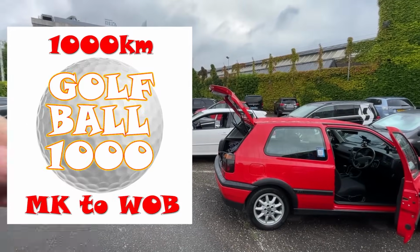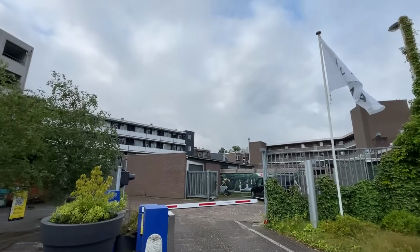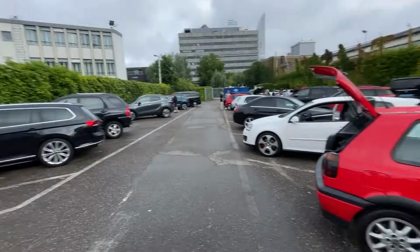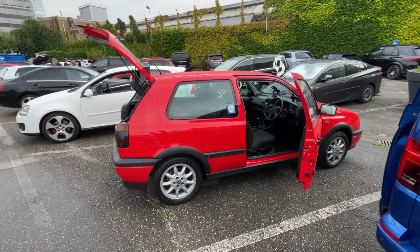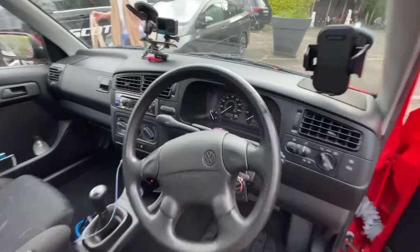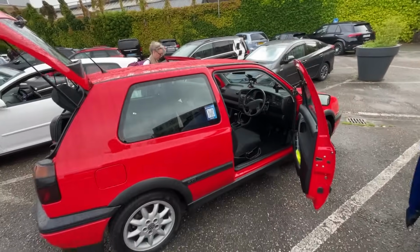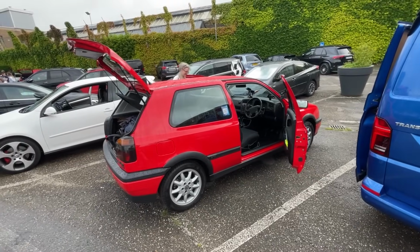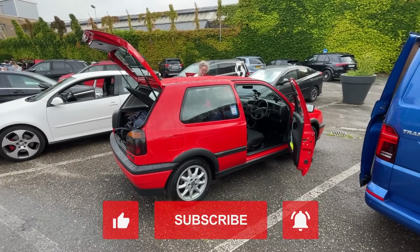Well, welcome to day 2 of the Golf Ball 1000. It's rained a lot overnight, but it's looking pretty good today. Forecast is good. And this is our wheels in for the first half of the trip. It's the Mk3 Golf GTI 16 valve from the Heritage fleet. It's done 1,600 miles, top speed of 134 miles per hour. So you could do its total mileage in 10 hours on the Autobahn if you could find a stretch that would let you do that.